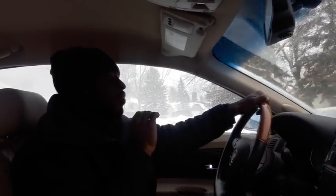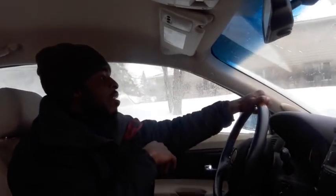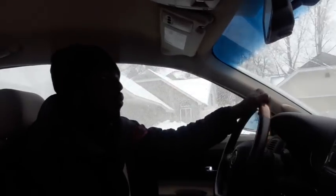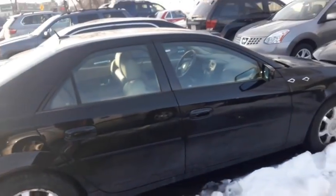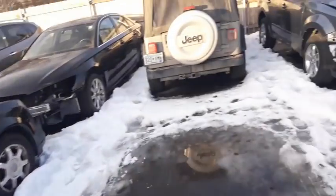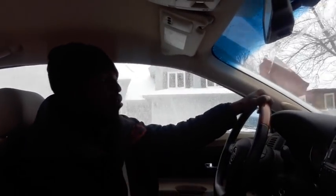This here is my 2005 Cadillac CTS that I bought for $1,000. How did I get a running and driving Cadillac CTS for $1,000, you may ask? The answer is I did not get it running and driving. I bought this vehicle with a bad timing chain. The timing chain skipped. It's a common issue on these Cadillac CTSs of this generation. This is a first generation Cadillac CTS, the 2003 to 2007.